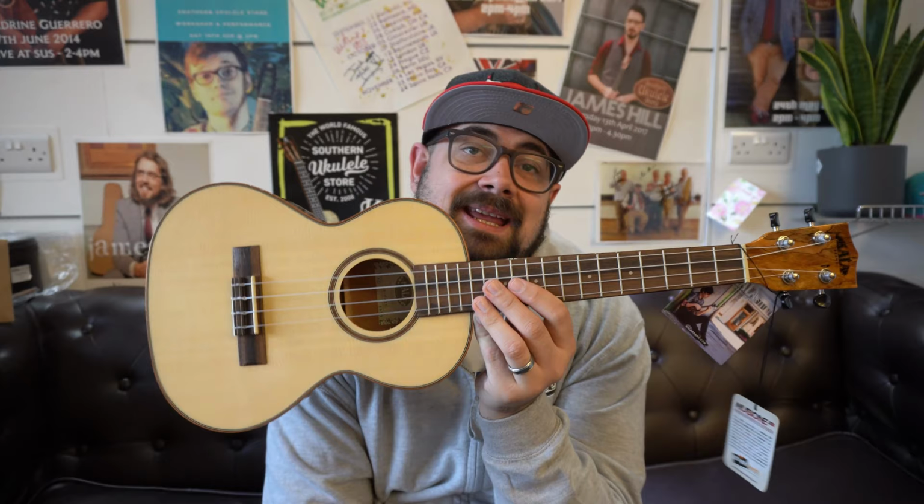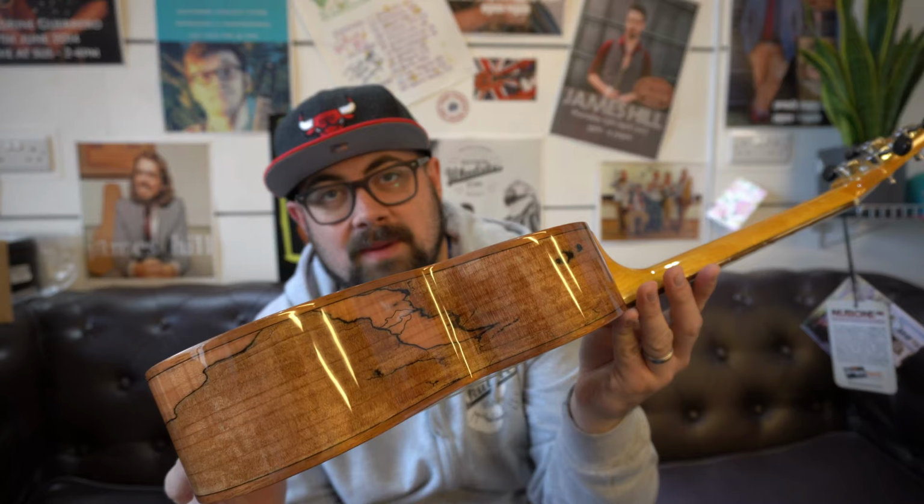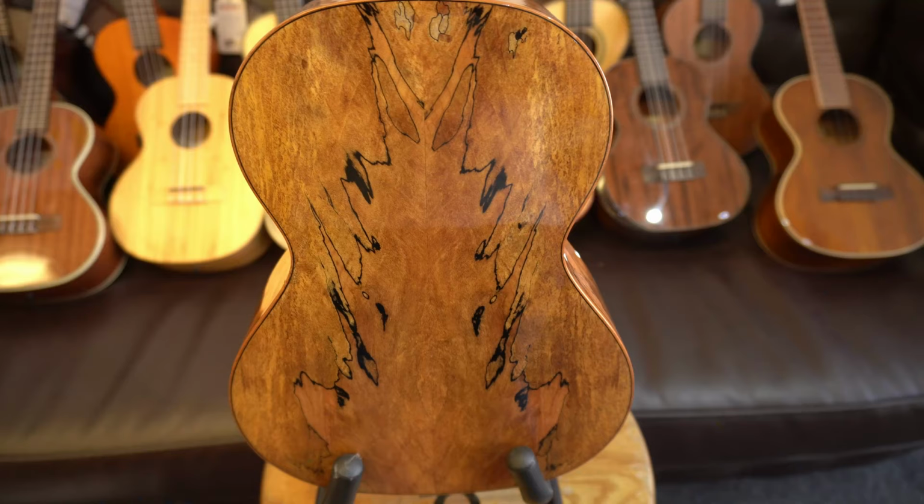Okay, our next ukulele today is another uke that's been around since the beginning. This is the Kala KA-FMTG, the flamed maple tenor in gloss, has laminate flamed maple back and sides. Really cool one, this one, actually. We try to list these ones individually on the website because they all look so different. They make an electro version of this uke with a cutaway that's just as popular as the non-electro version here.